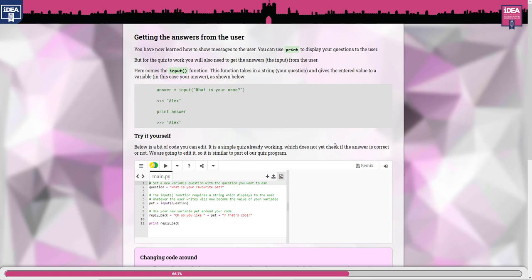Okay, moving on. Getting the answers from the user. You have now learned how to show messages to the user. You can use print to display your questions to the user. But for the quiz to work, you will need to also get the answers, the input from the user. Here comes the input function. This function takes a string, your question, and gives the entered value to a variable. In this case, your answer as shown below. So answer equals input, what is your name? So then the person would put Alex, and then we can print the answer, which would be Alex.